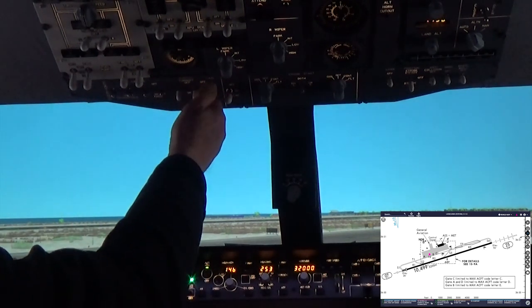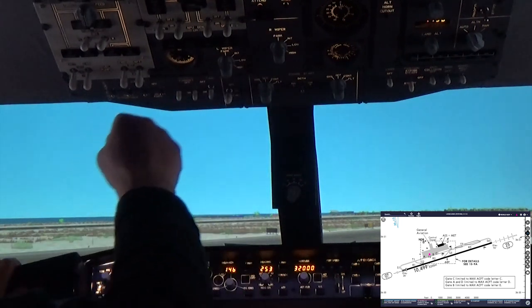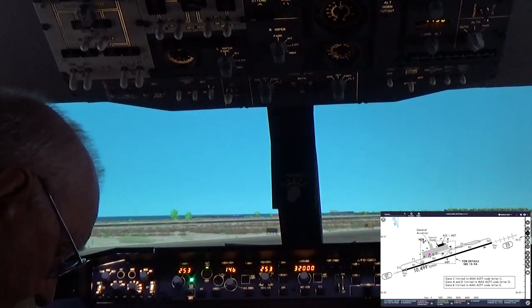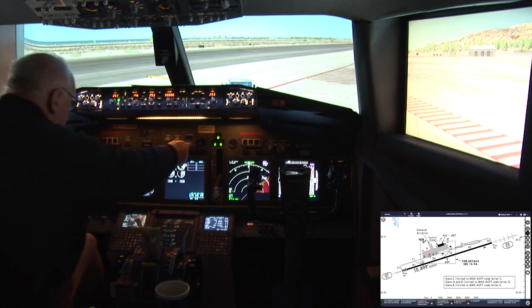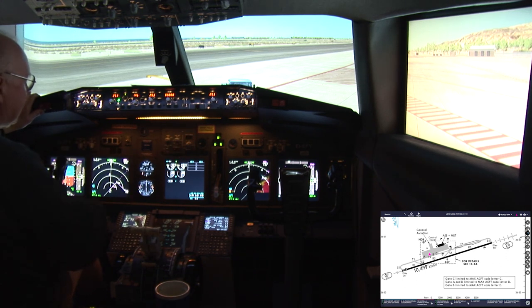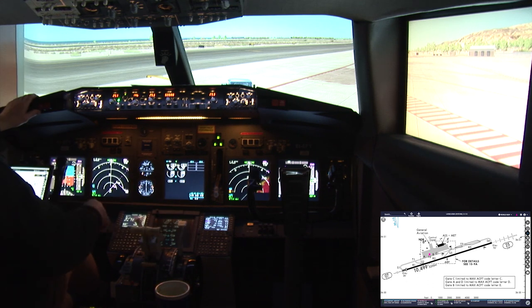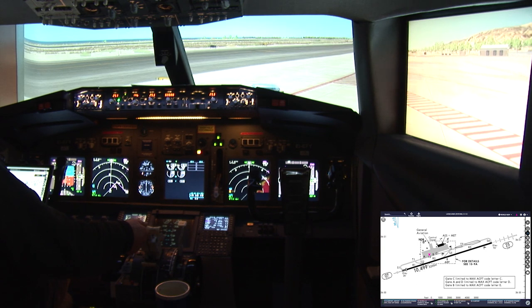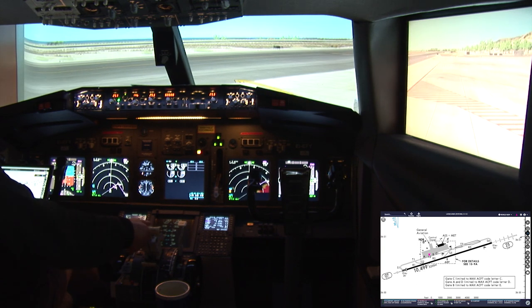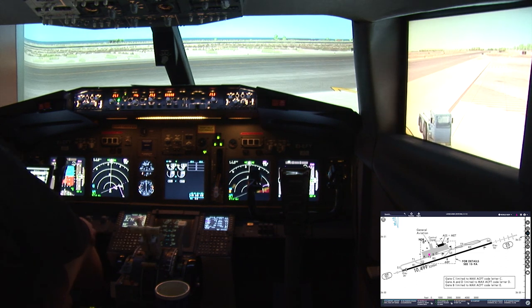So, taxi lights on. And TCAS in standby. Brake off. Auto brake to RTO. Flaps 5. Left, look right, make sure the taxiway is clear.